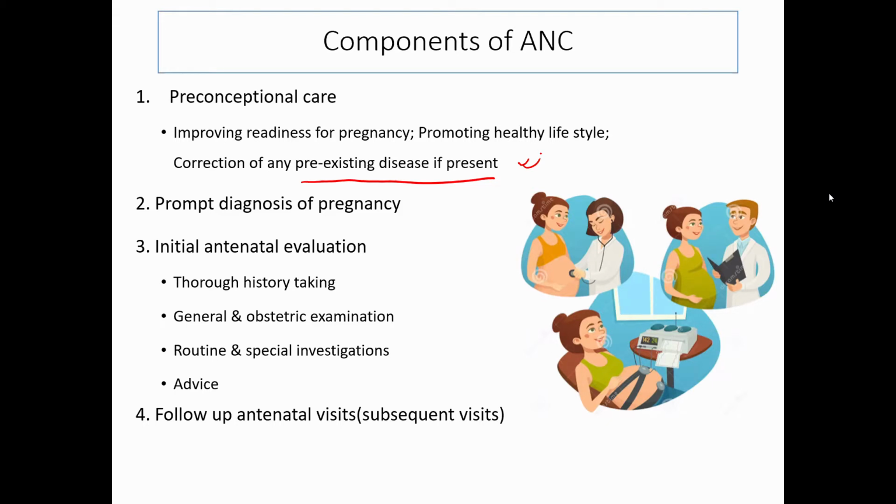If the patient is hypertensive, maybe she is taking enalapril or losartan as antihypertensives, and these drugs are not safe in pregnancy. So what we can do in preconceptional care is switch to a safer alternative like nifedipine or labetalol, like that. Another is prompt diagnosis of pregnancy.